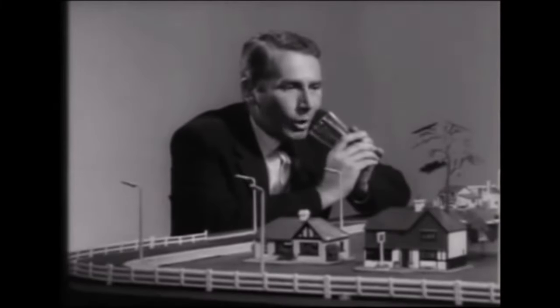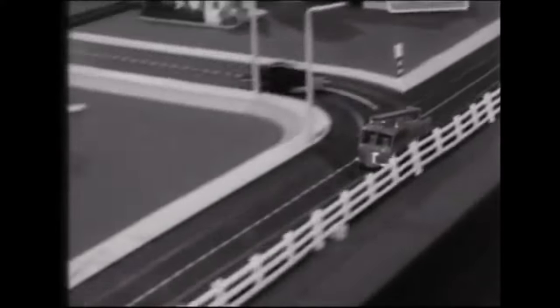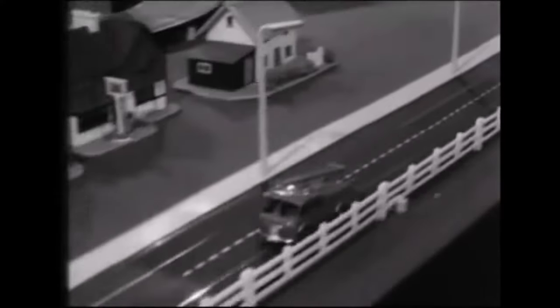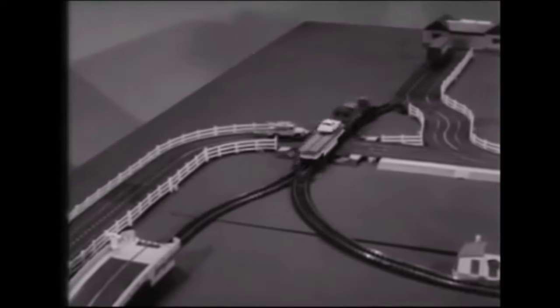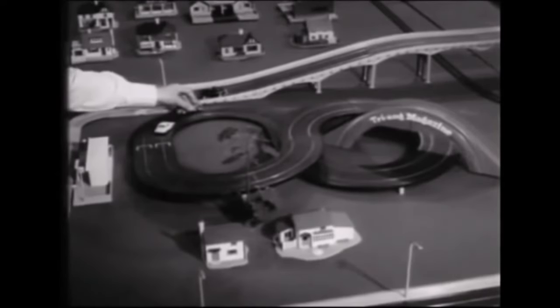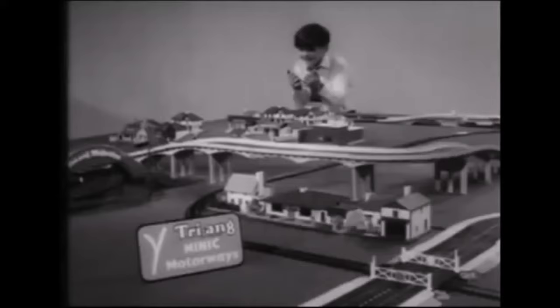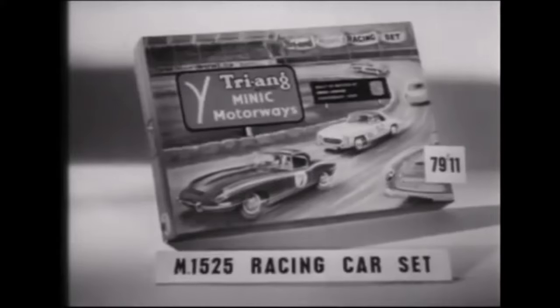On Minic Motorways, the Aston Martin's going to overtake the Porsche. Oh, a crash! Calling all cars, crash. Fire engine alert, police car alert, proceed to racetrack immediately. Here's the breakdown van. Oh, it's held up by the road railer, and it's away again. Bit late, still only one car in trouble, nobody hurt. The Porsche's all right, just replace the Aston Martin. And off they go. It's an exciting world of your own with Minic Motorways.